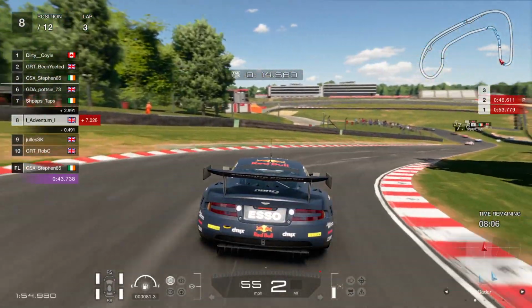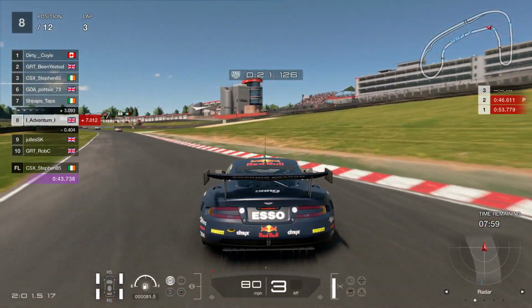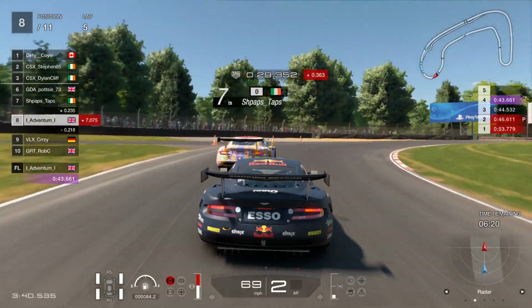We need all the points we can get. I think 8th position only gives you 4 points, so really need to start climbing the leaderboard to get those points that we desire to be successful in this championship. Nearly losing it there. That was very, very close.